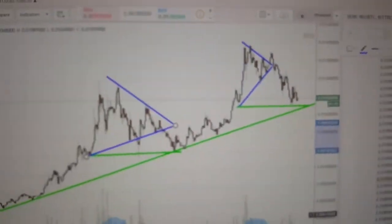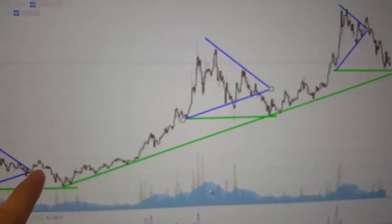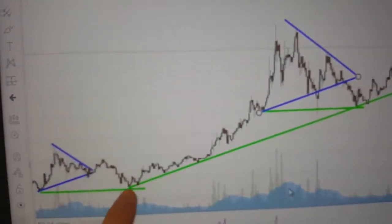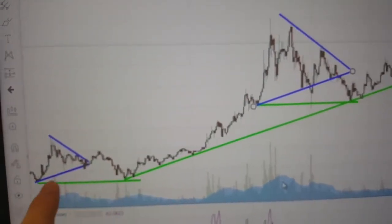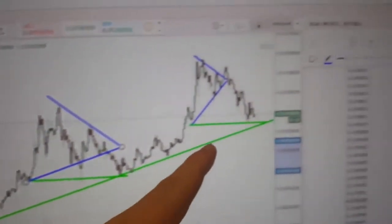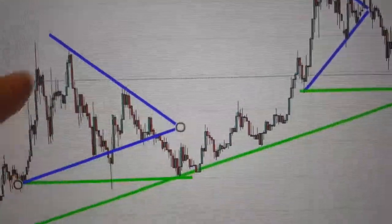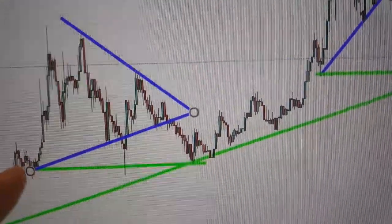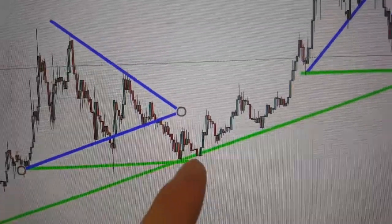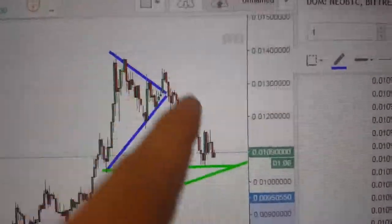Here's the fascinating point. Okay, this particular line will go all the way down to meet the bottom of the apex of the triangle from before and the trend line. Notice this long green trend line? Did you notice something here? Even here, it goes down to the bottom to meet the bottom apex of this triangle as support, and then goes up.